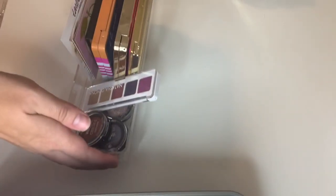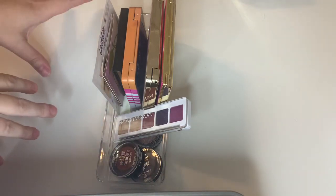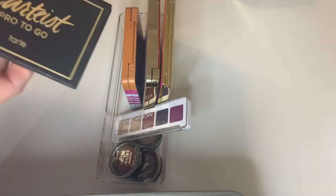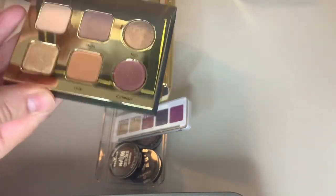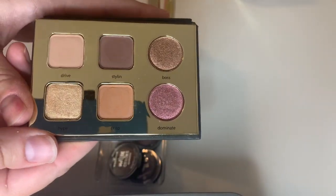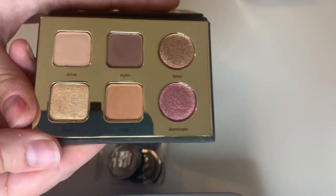So then I have these individual little drawers, and I'm trying to keep it organized because they're all organized in my drawers. I actually took photos before I pulled the first drawer out just so I remember how to put it back in. And these are just the pamphlets for some of the shadows. This is the Tartist Pro Go from Tarte. I bought this off of Reddit on the makeup exchange site, and this is amazing. If you have a chance to get it, I believe they still sell it, get it.